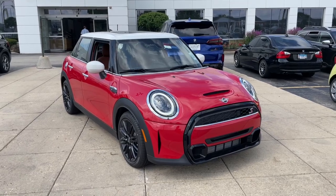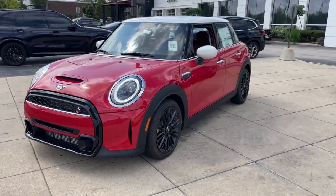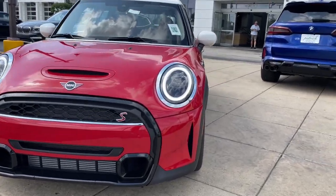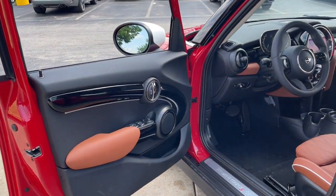Can you see yourself in the 2024 Mini Hardtop? Indulge your passion for genuine motorsport exhilaration in this Mini Cooper Hardtop. A perfect blend of iconic retro style, razor-sharp handling, and zesty performance brings inspiration and pure delight to every drive.